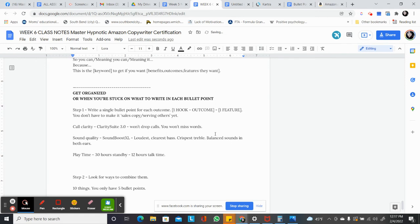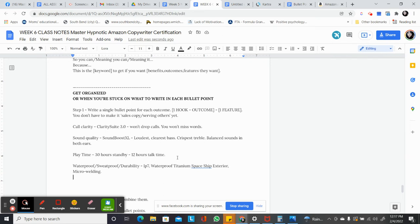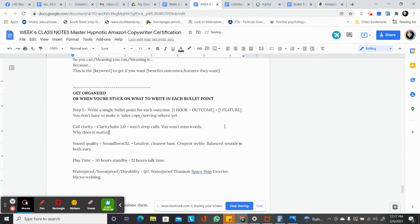You know you want a bullet point about won't drop calls, you won't miss words, sound quality, playtime, and you know you want one about being waterproof, sweatproof, durability. We know it's IP7. Let's just say it's a waterproof titanium spaceship exterior or something. Micro welding, which all products have. We just pointed it out. You can't max weld something that is the size of your fingernail. Great, so then you've gotten organized. So ask yourself, why does it matter? Why else does it matter?